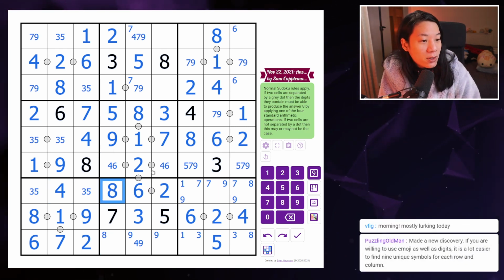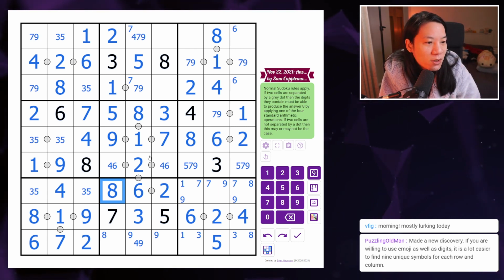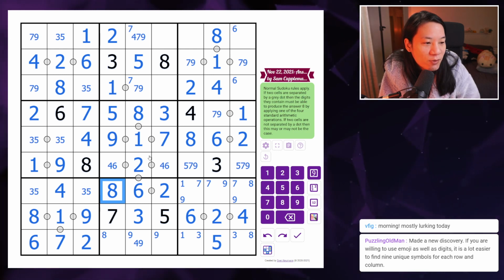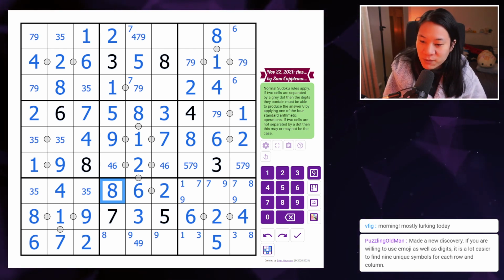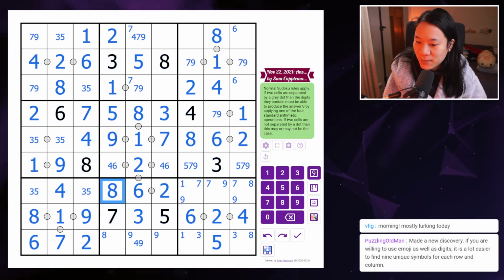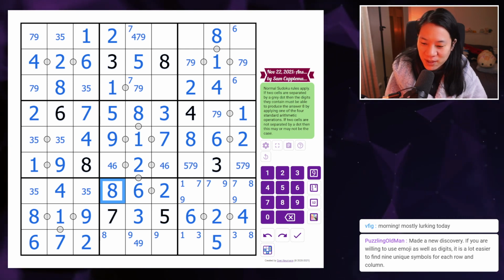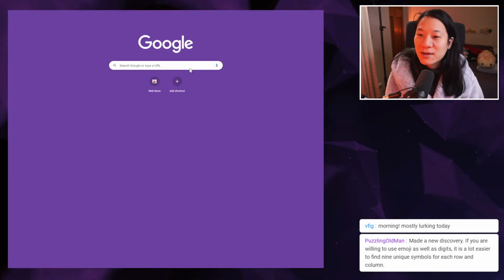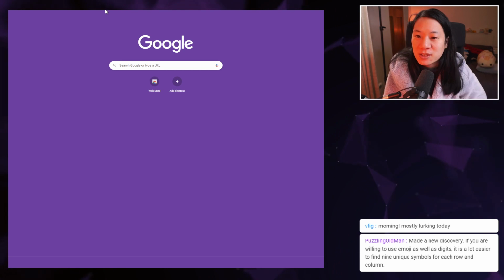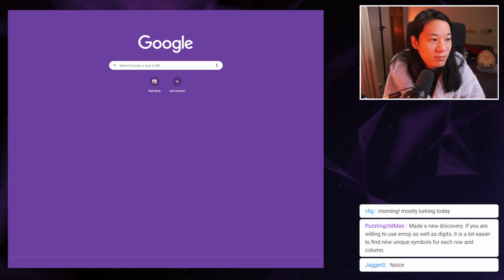Hey, morning, Juliet. Oh, I missed the raid there, Jagger. Sorry about that. Made a new discovery. If you are willing to use emotes as well as digits, it's a lot easier to find 9 unique symbols for each row. Can I just show you something? Let's see. Let us see. Copy link. Also, hi Julian. Oh, not Julian. Jagji's gang.